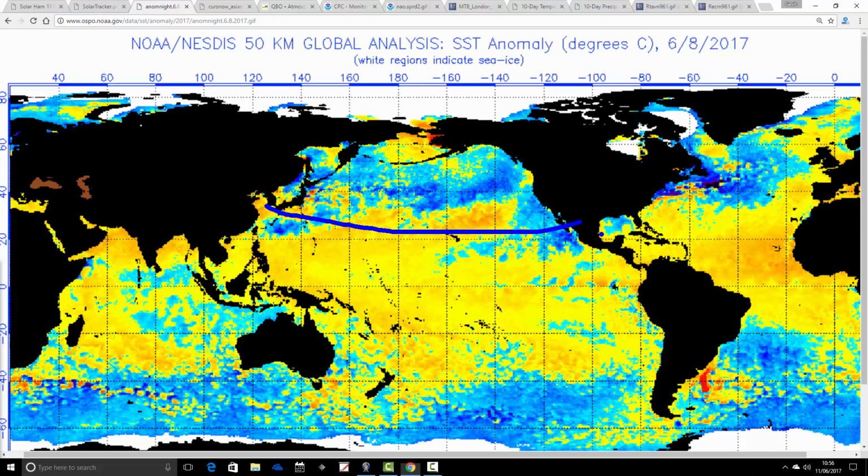I think the PDO is moving colder after around 2-3 years of quite warm PDO condition, Pacific Decadal Oscillation. It is trending into a colder phase now. How long that will last, I'm not entirely sure. But certainly the Northern Pacific is looking quite cool, and that means that we still have no real signal for El Nino through the ENSO region.